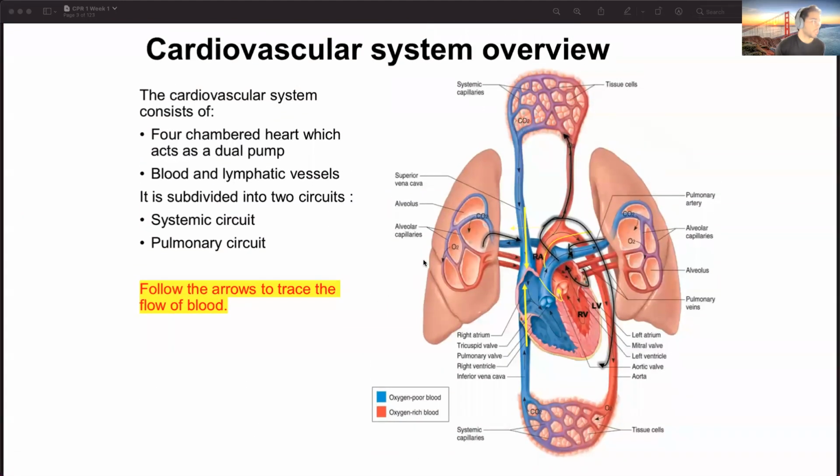So first thing you guys have to remember is that the cardiovascular system is essentially the factory that keeps you running, right? It's the circulatory system. It basically provides blood supply and oxygenated blood and nutrients and everything to the rest of the body. If this shuts down, basically everything shuts down. So that's why CPR is super, super critical. You will learn about it over and over again.